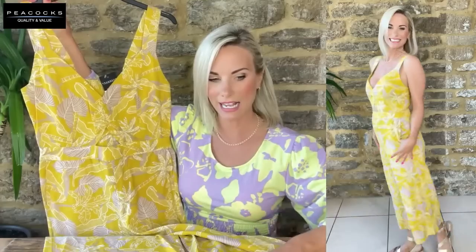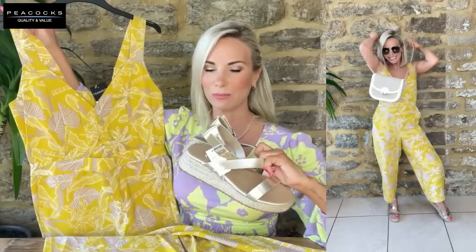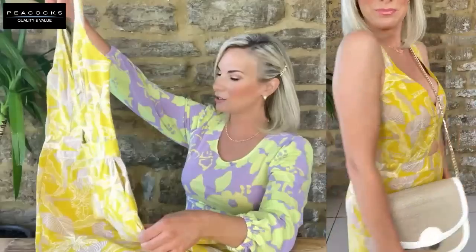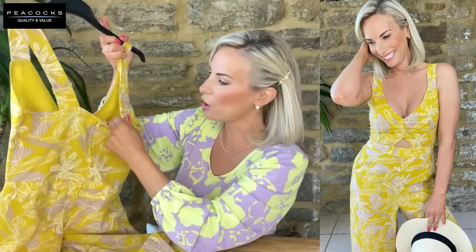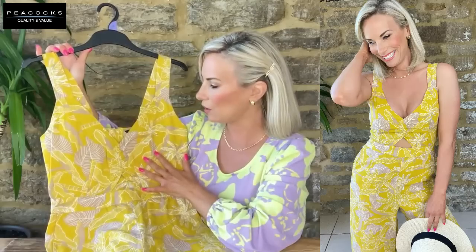I think being quite short myself, I do prefer a full length leg. But then saying that, if you've got a nice pair of snazzy gold sandals at the bottom, a little bit of height as well, a crop trouser could work. I have noticed as well that there are pockets. We love a pocket. And on the back, ladies, there is a zip. So you can get yourself in nice and easy. There's a little bit of stretch on the straps as well, so that will help. So there we go. I thought that was so, so pretty, and really looking forward to trying that on. £28, and I'm wearing that in a UK 8.